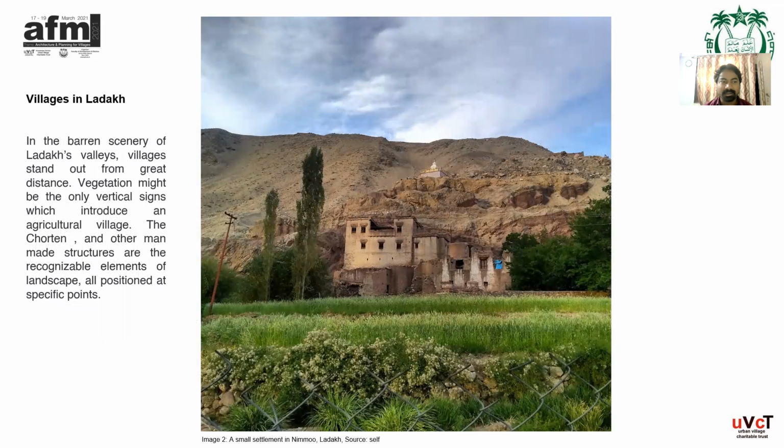The villages in Ladakh are situated in the barren scenery of Ladakh's valley. Villages stand out from a great distance. Vegetation might sometimes be the only vertical sign which introduces an agricultural village. The Chorten, which is the local name for stupa, and other man-made structures are the recognizable elements of the landscape for the most part, and they are all positioned at different areas depending on the requirements of the people there.